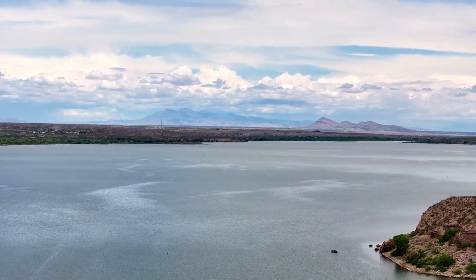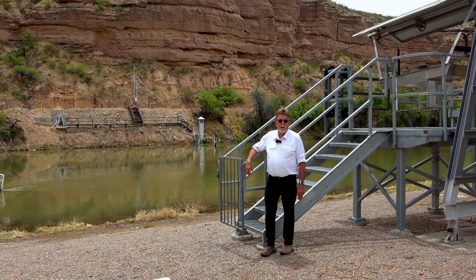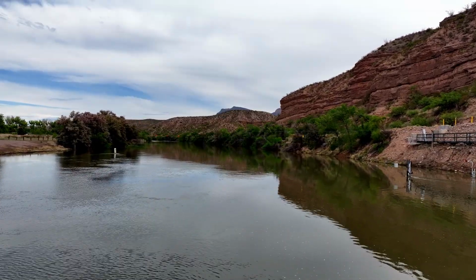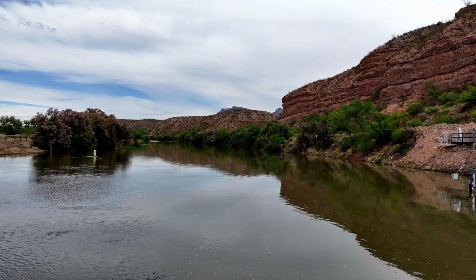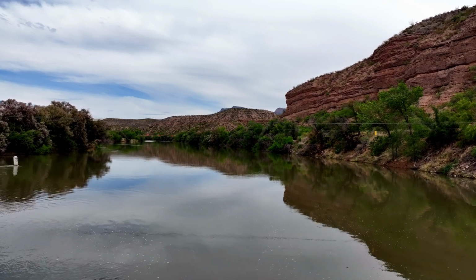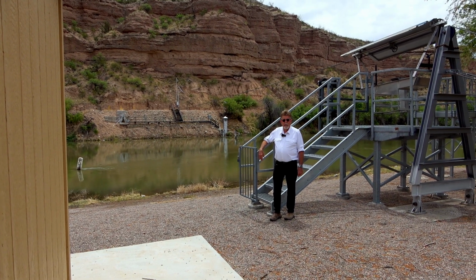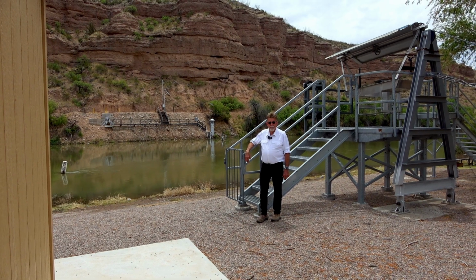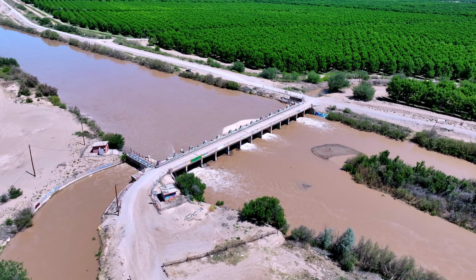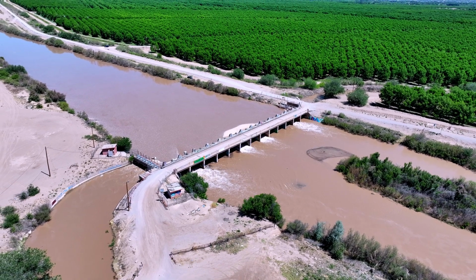The three states look at this gauging station as the station that determines the flow of water to the Rio Grande project, that includes a Mexican delivery to the country of Mexico, a delivery to Texas, where the El Paso Water Improvement District takes their water to deliver to their farmers in El Paso and the valley south of El Paso, and then also where Elephant Butte Irrigation takes its water and diverts it out of the river and delivers it to our canal system to eventually get to the farmers' fields.